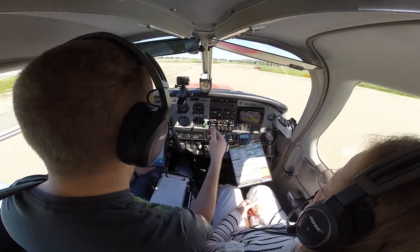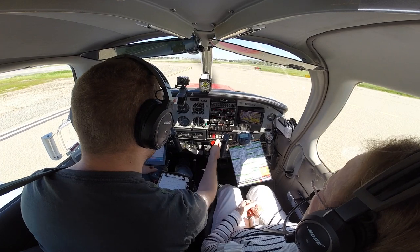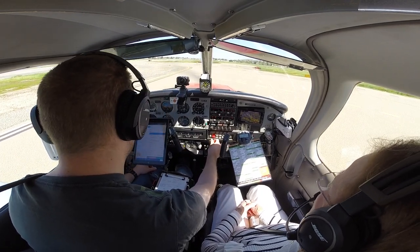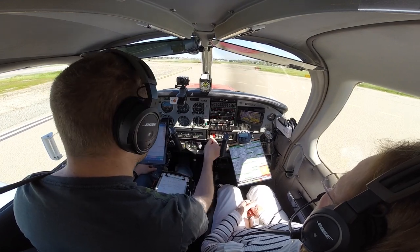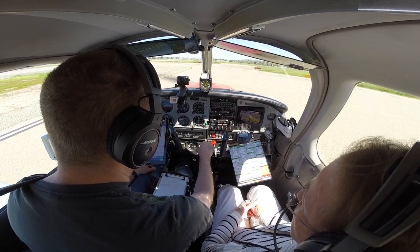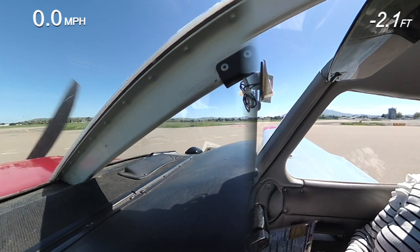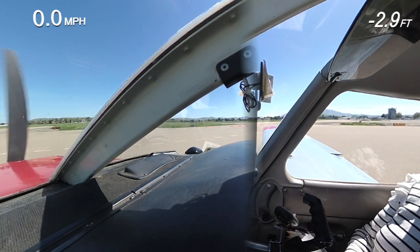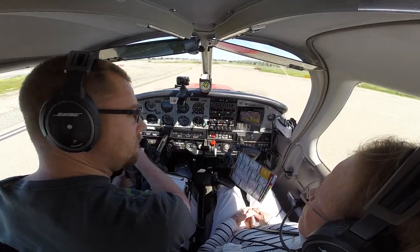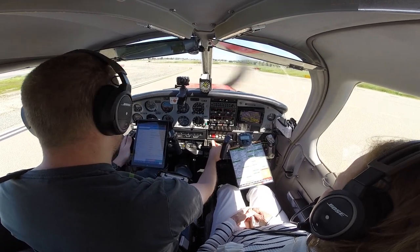Ammeter charging, vacuum at 5. Oil temperature is coming up, oil pressure is good, fuel pressure is good. Fuel pump off, pressure maintained. We'll go back to idle. Check our controls one more time. Good. Good. Fuel pump is on.